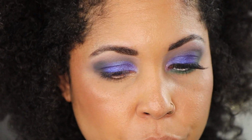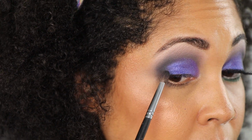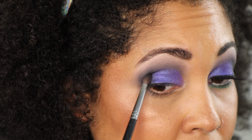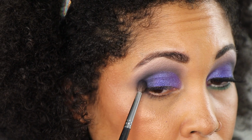Now what I do want to do is go back into Umbra just to make sure that the purple did not overtake all of it. So I'm just gonna take it, I only dipped into the pan one time, but I'm just kind of smudging it on the purple just a little bit.